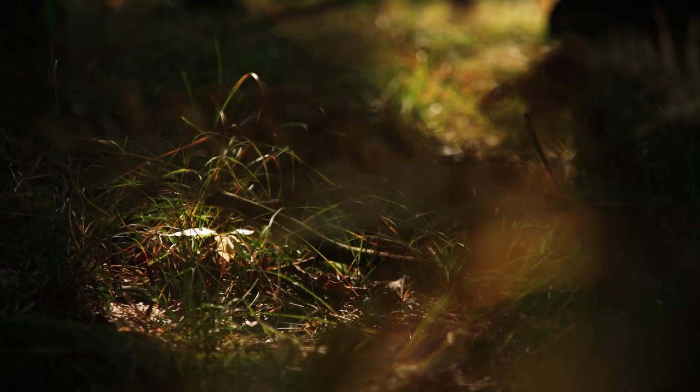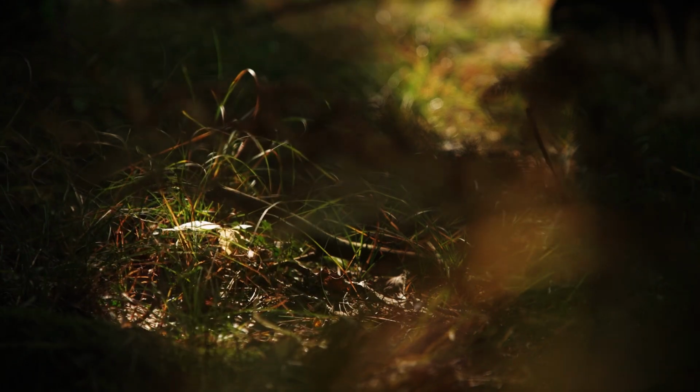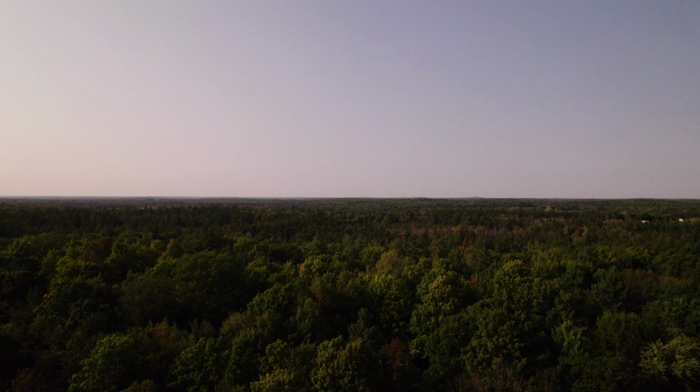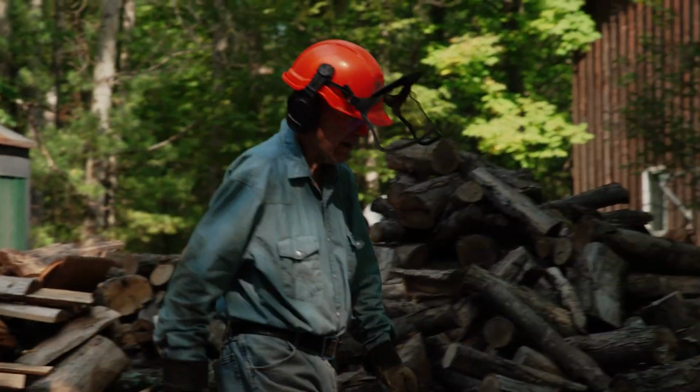Families who own forests have to think about long-term sustainability, making sure the trees they harvest are regenerated so the forest continues to grow. By creating strong markets for wood products, we help support these families and the work they do to keep forests healthy.